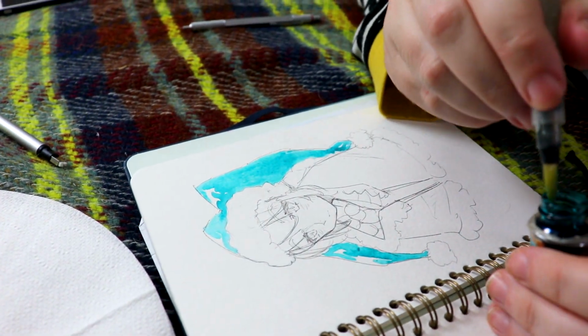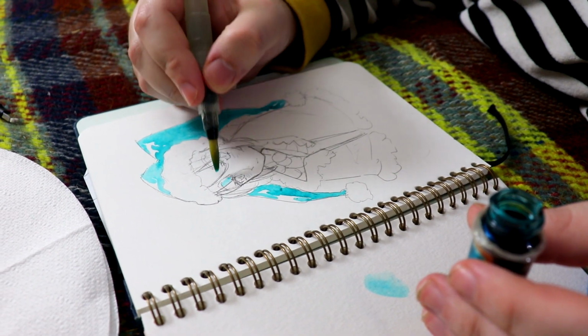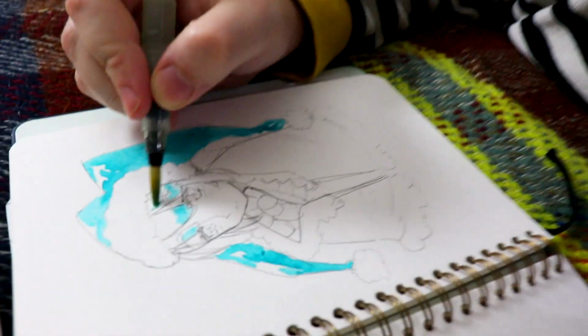There we go. And then I'll do something really light on the hair. Make some really nice, I was going to say shiny Christmas hair. Is that a thing? There we go.